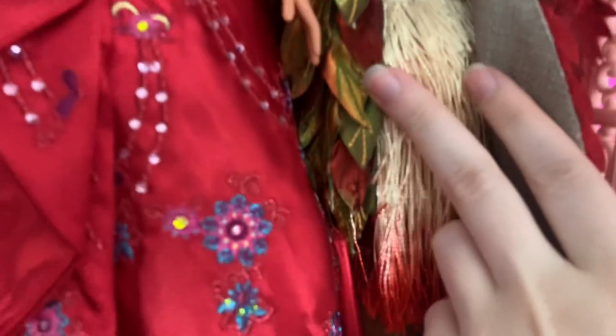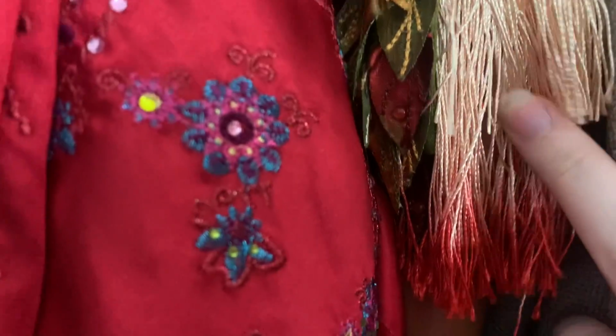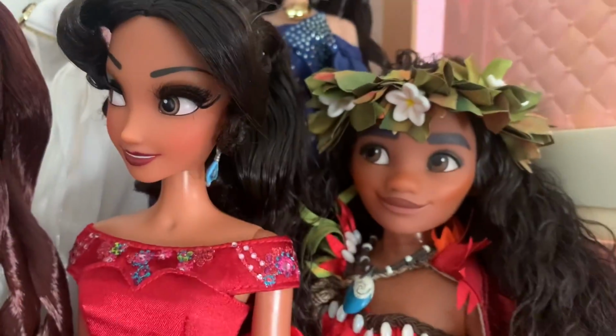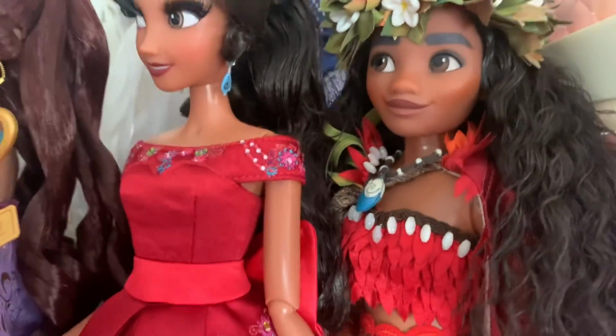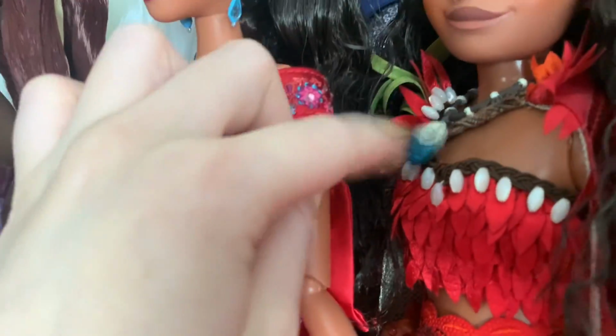Check this out. This is my favorite detail. Water droplets on the skirt, on the little leaves. How cool is that? And dip-dyed embroidery floss for the skirt. Oh my god. I've talked about her at length, so. Also, the Heart of Tefiti opens. Check this out. Like, what? So cool.